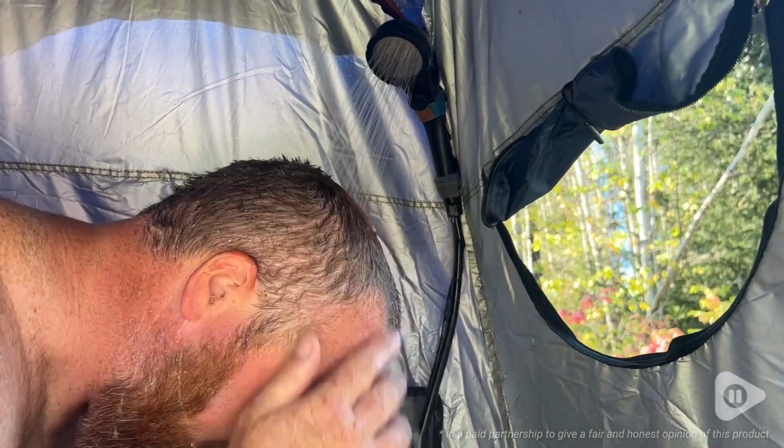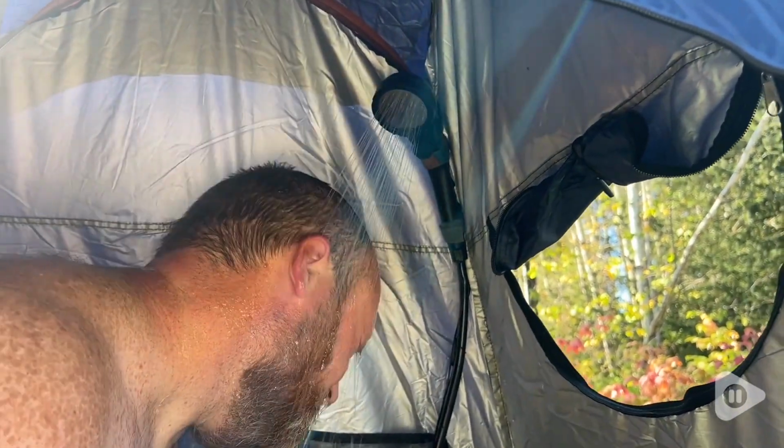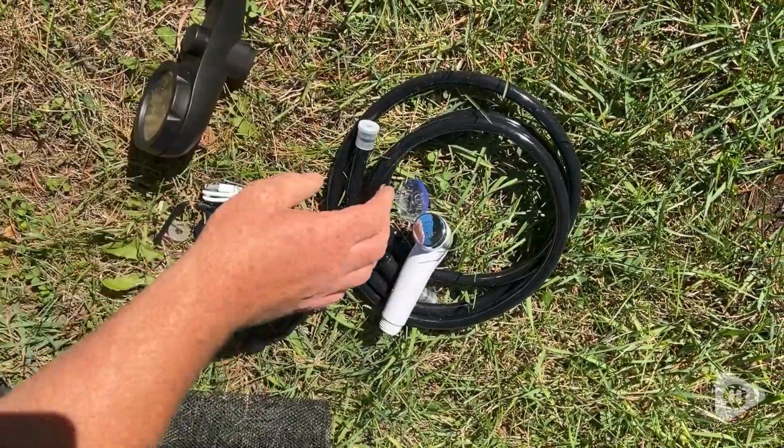Hey, it's Kate with WTI, and if you've ever wanted to shower while off-grid camping, this portable camping shower from AUTOPkio is incredible. It comes with a pump, a hose, a shower head, and everything you need to be able to take a shower on the go.